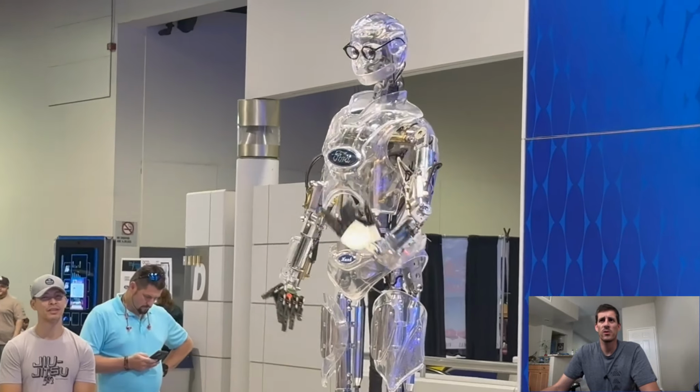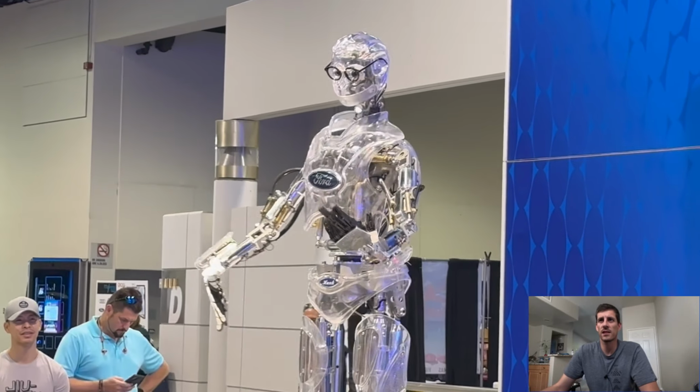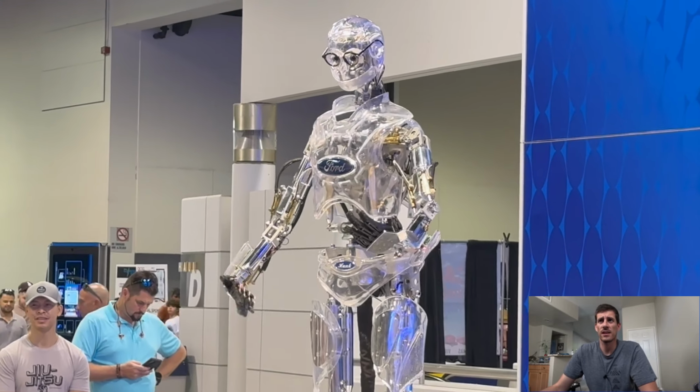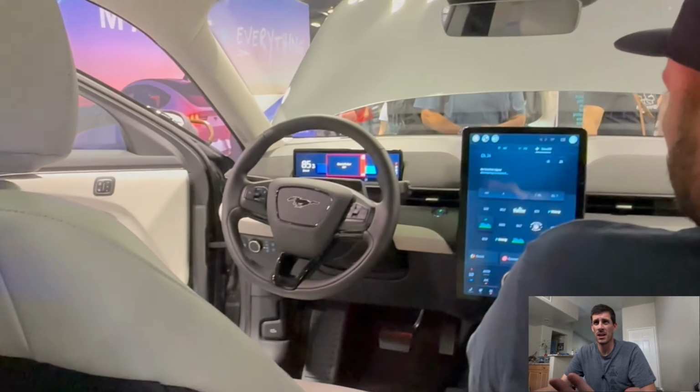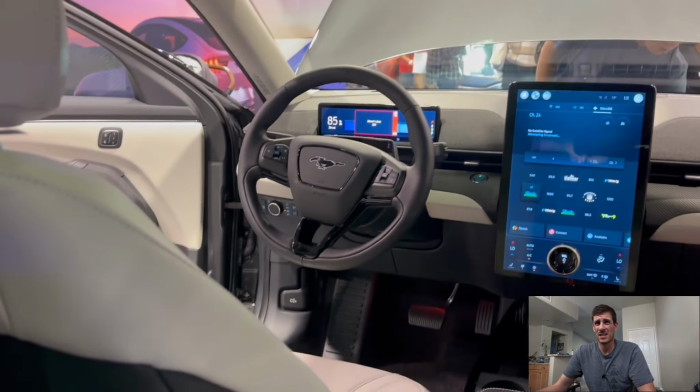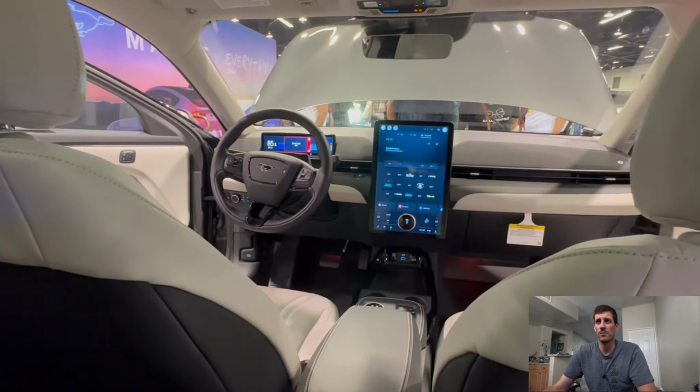Ford brought out this really weird, creepy robot that hits on little kids and has a scary little voice. Way to get them going, I don't know. Set in a Mustang, kind of. This family van, it was terrible.